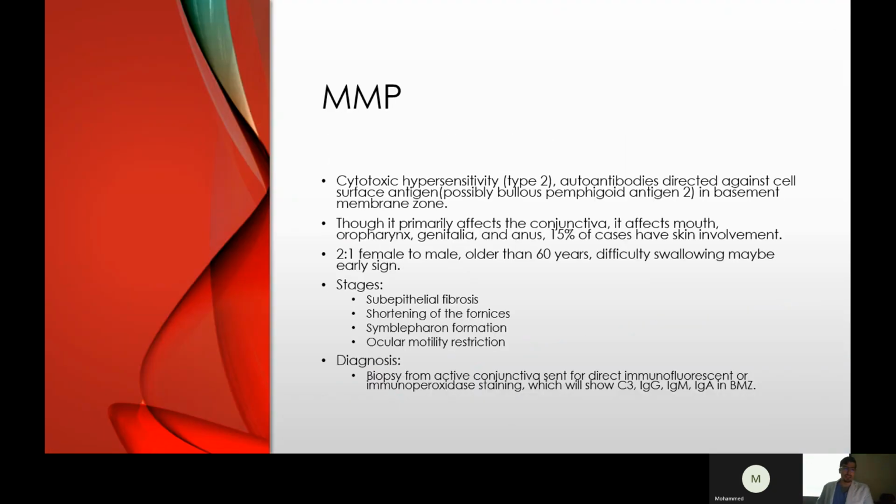So mucous membrane pemphigoid. It's a cytotoxic hypersensitivity type 2. Autoantibodies directed against cell surface antigen, possibly bullous pemphigoid antigen 2 in the basement membrane zones, which is what they think is targeted but not sure yet. Though it primarily affects conjunctiva, it affects the mouth, oropharynx, genitalia, and the anus. 15% of the cases also have skin involvement. That's why one of the early signs is difficulty in swallowing. 2-to-1 female to male ratio, older than 60, difficulty swallowing may be an early sign.